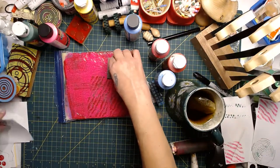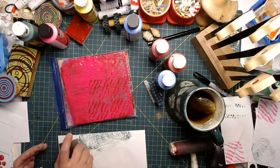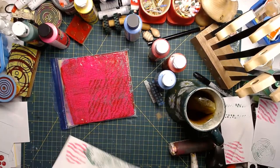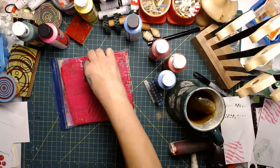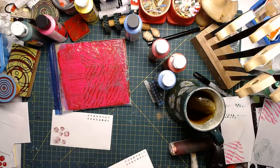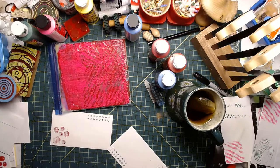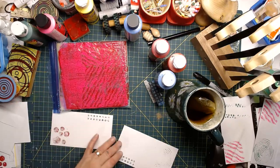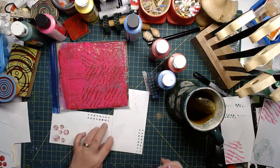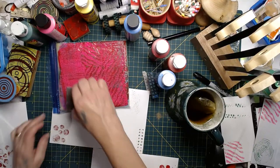These are really bright and beautiful. Okay, let's do something with this because we've got all this smudgy stuff. Ooh, I'm going to do a set of four corners. Running out of room. Okay, maybe three corners. Like that. Do it like that.